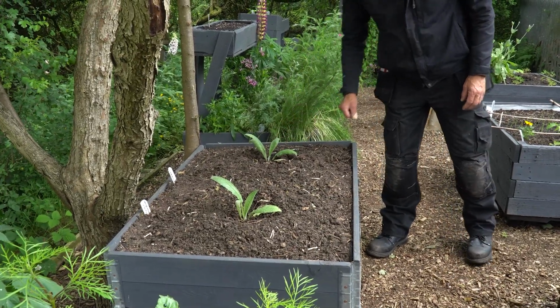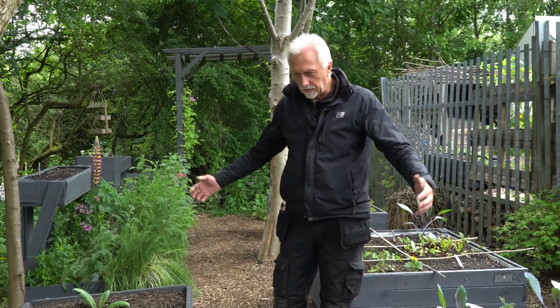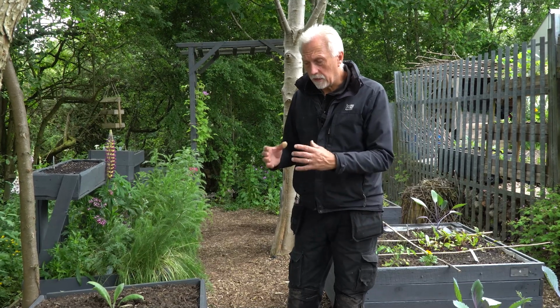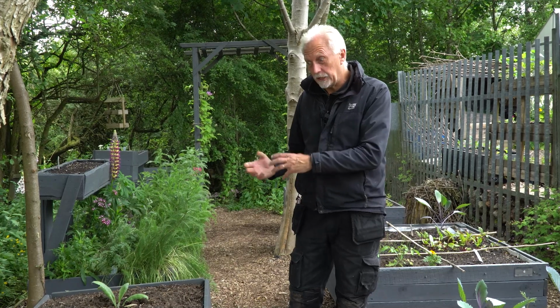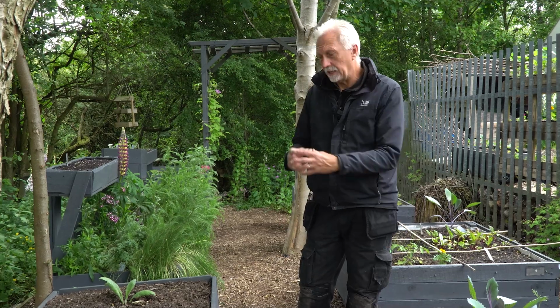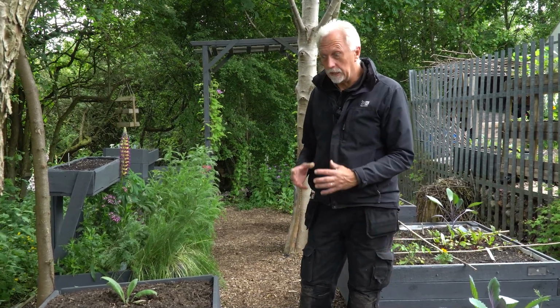It'll take them a couple of years to get to be substantial plants, and then they'll be really big. So this year we won't let them flower, so that all the strength goes into the root system and making a strong plant ready for next year, and then hopefully we'll get some of the globe artichokes on the top. Each time we potted them on, we gave them a little bit of root room. And they've got a really good root system.